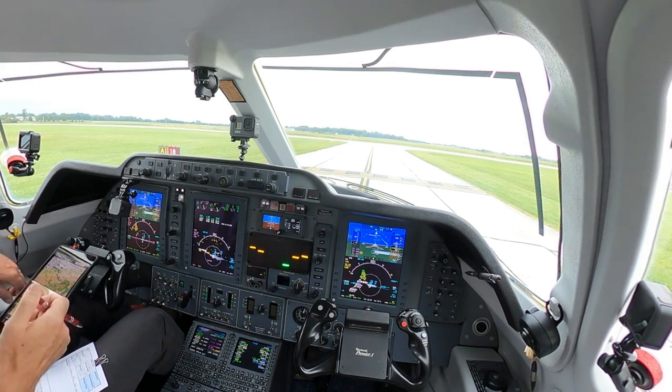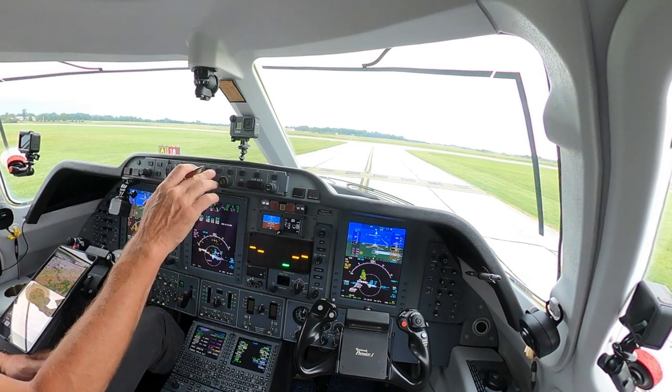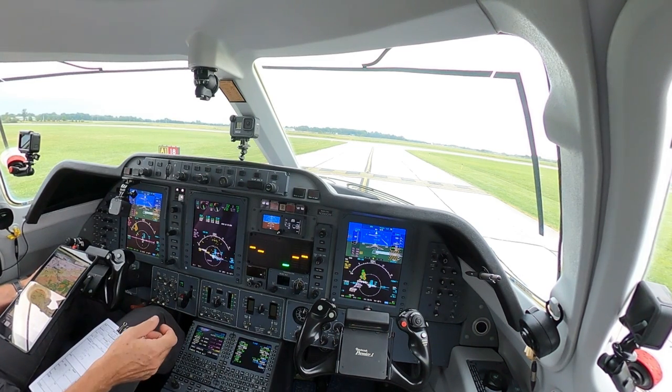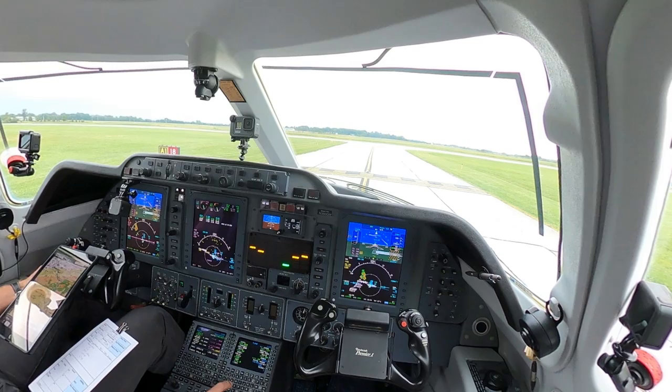390 Golf Mike, hold for release, cleared to Midway Airport via the Mir 6 departure, Kokomo transition, then as filed. Maintain 3000, expect 12000 10 minutes after departure. Departure frequency 124.95, squawk 6746. Hold for release. Premier 390 Golf Mike, hold for release. Mir 6, Kokomo transition, then as filed, 3000 initially, 12,000, 10 minutes after departure, 124.95, squawk 6746. 390 Golf Mike, readback correct.